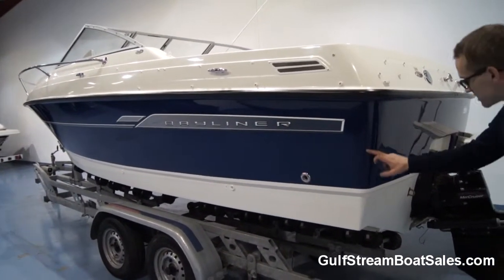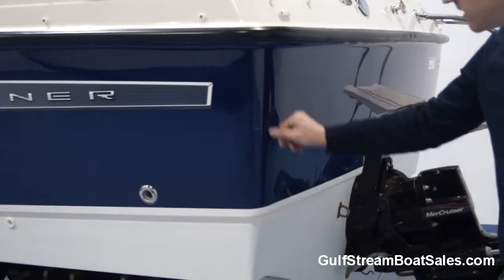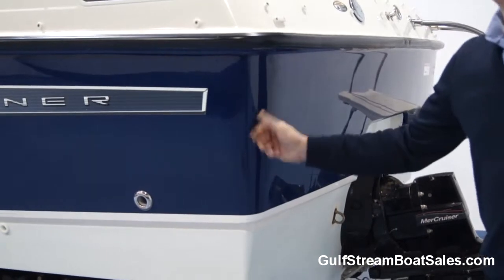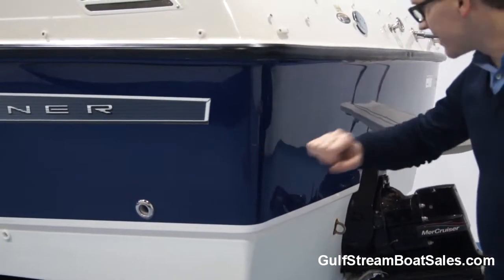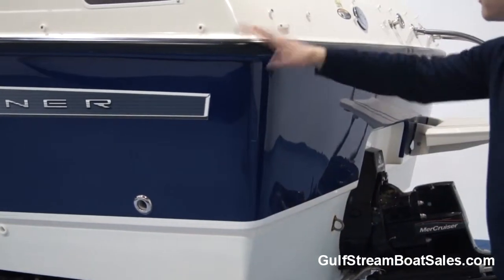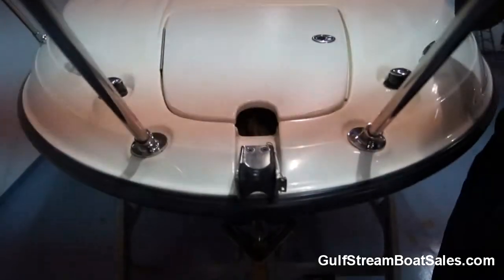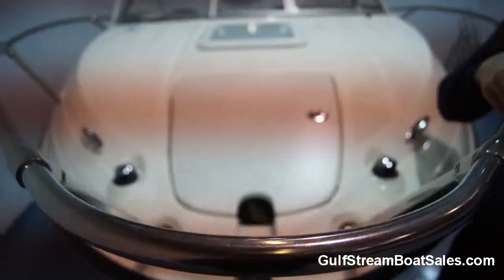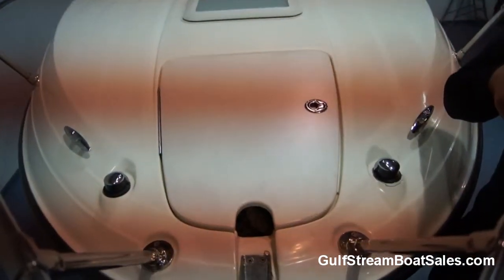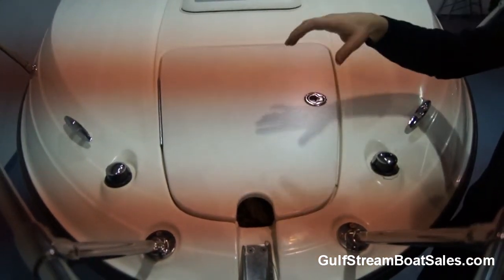Just on the corner here, this port corner, there's one little mark. I can just about feel it with my nail, but again, the mop has taken the worst of that out. It hasn't had a hard knock, it's probably just lightly scraped something there. The rub rail and all is perfect, and the top sides are in very good condition. Not all of these cuddy cabin boats are the most well thought out designs in the world. They're not always very practical either. This one actually is a very practical little boat.